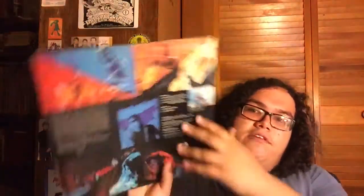Another record store one, Idea by the Bee Gees, UK pressing. Different cover art than the US counterpart. Polydor. Great one to have. Felt like it's a pretty good album. I'm starting to really like the earlier Bee Gees stuff. Genesis Live, another UK original pressing on Charisma.